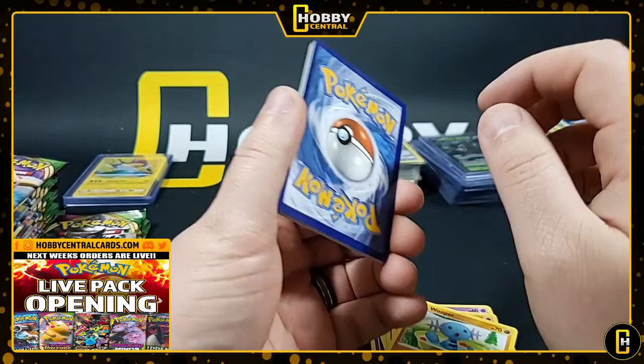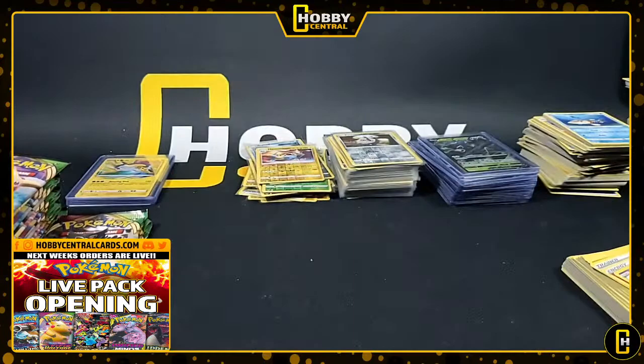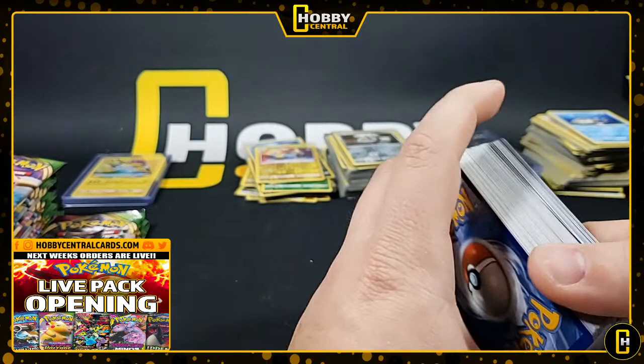Skip to the end. A Manectric. All right, this left stack must be hiding all of the amazing rares, because where they be, bro? Where they be?